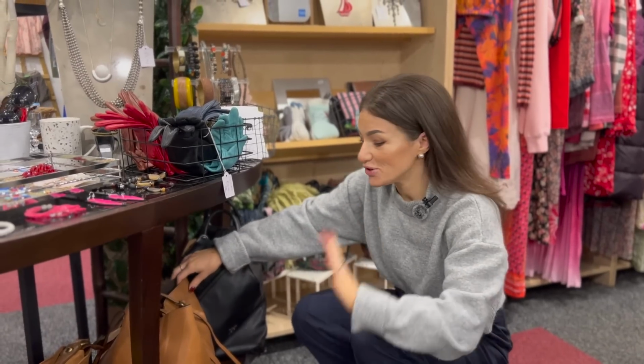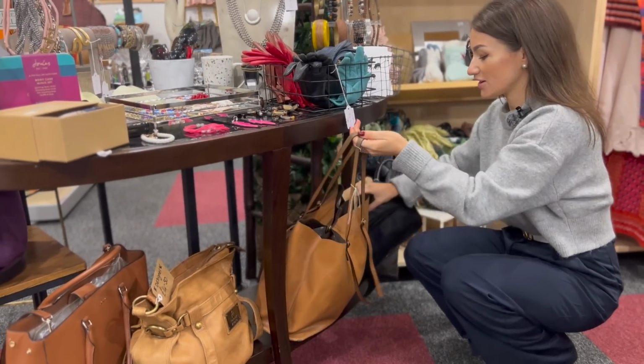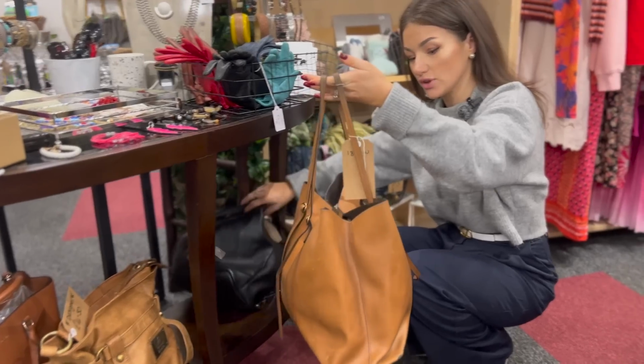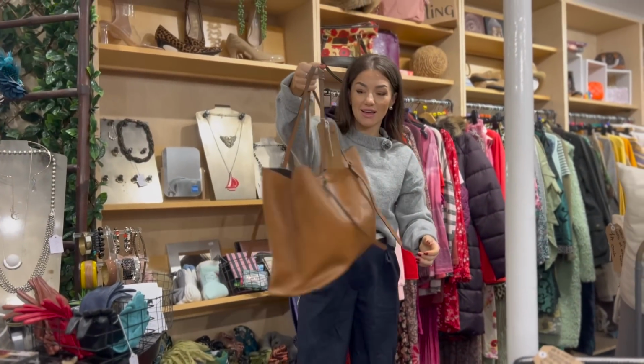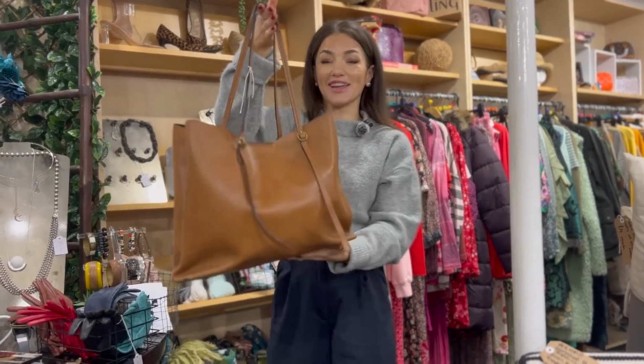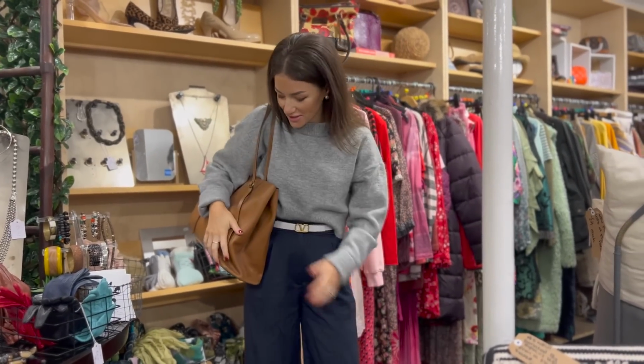Now down here, there's this beautiful Ralph Lauren bag. Now this is such a classic colour. I'm presuming this is leather because it is Ralph Lauren. I'd be surprised if it wasn't. £12.50. Look at the size of that. That is absolutely stunning in a tan colour. So timeless and classic. Absolutely love that.